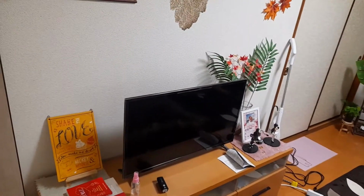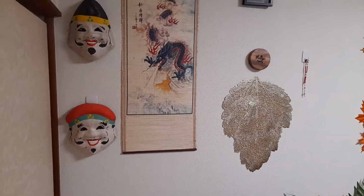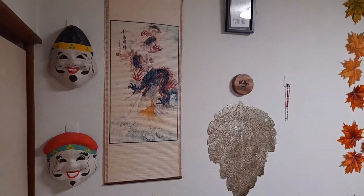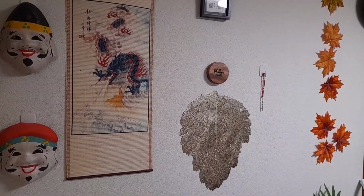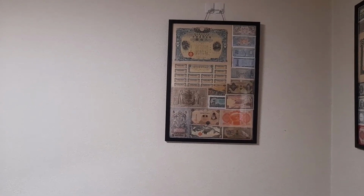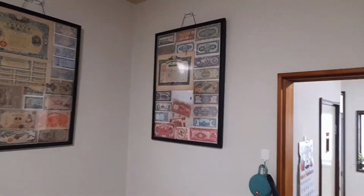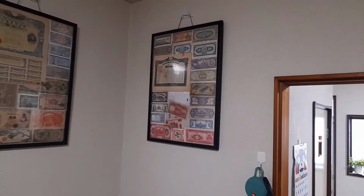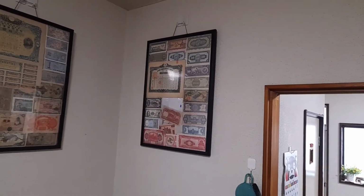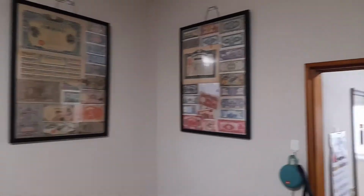There's a TV. We've never turned it on. Lots of decorating. Jen put some masks up. The awesome dragon art, of course, is something that I would pick. I got that in Taiwan. I also took some of the stock certificates and banknotes and turned them into art. Same over here. This one has a problem with slipping down. I've fixed it so many times I'm not going to deal with it now, and maybe I'll try something new next time when lots of stuff slips down.